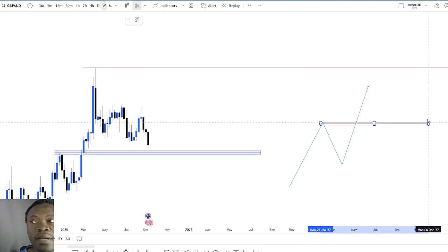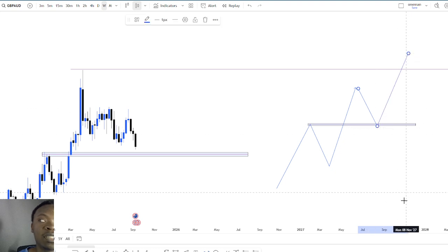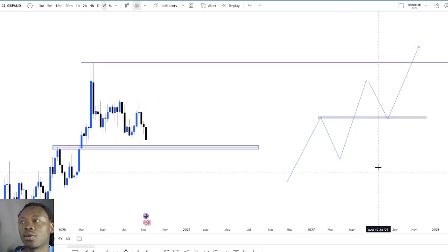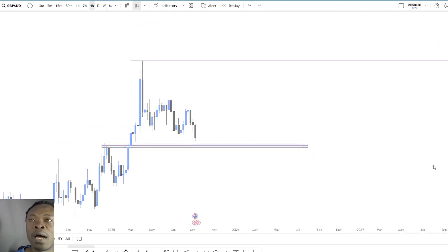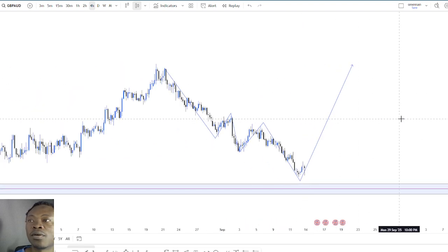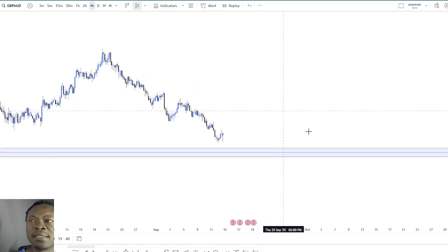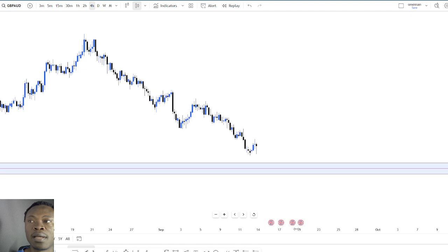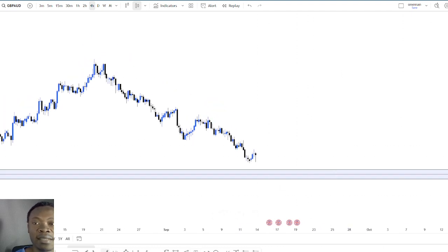We should have a retest of this high, and we should have what? A continuation, which is a typical example of what we are seeing on GBPAUD. So how are we going to find an entry? All we have to do is to use a simple confirmation candle, which is a bullish confirmation candle, to enter the trade.